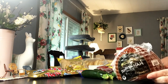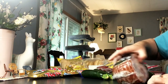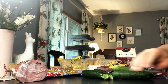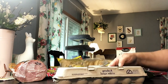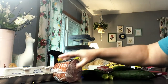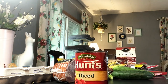We did get this ham in the new freezer section of the one grocery store. It was $4, and I believe it was a pound and a half. A dozen eggs for $1. We have our own chickens, but we have a lot of banties and they don't lay very big eggs. So sometimes we still need to supplement.